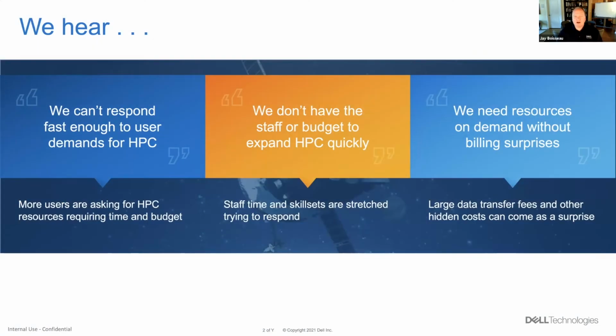We talk to a lot of customers as a global technology leader, and we hear some interests in HPC that sometimes fall into the three bins on this slide. The first bin is that we hear customers say we can't respond fast enough to user demands for HPC. Well, this is music to our ears.